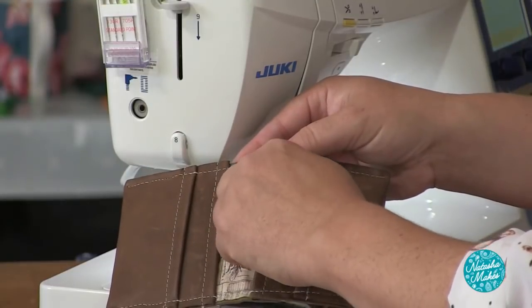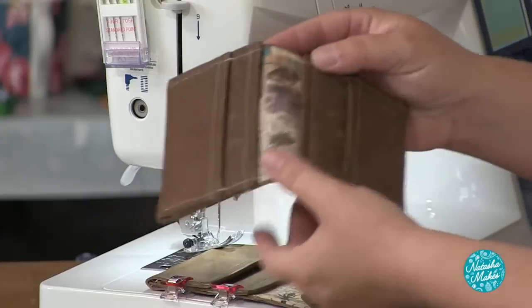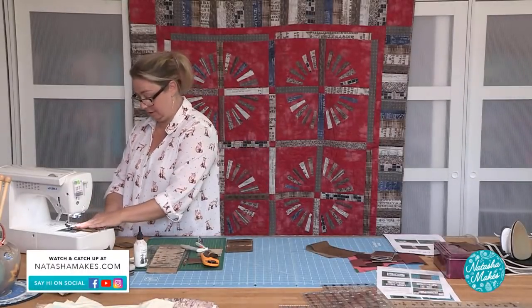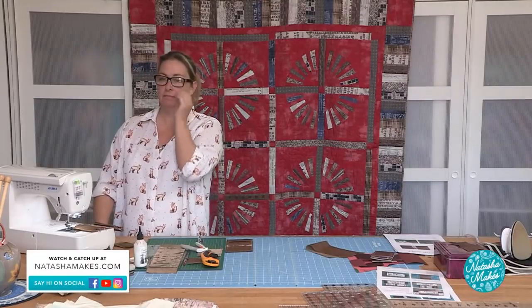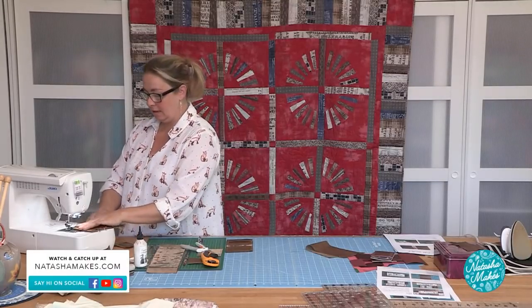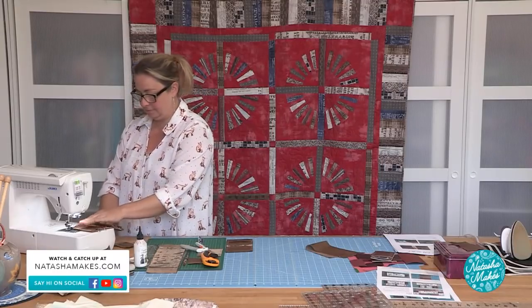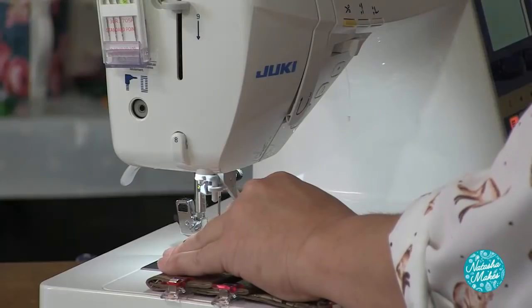That wasn't even using the proper polyester thread. So just if you want to reinforce it, do that. Do not use cotton for this, because if you want it to be durable, polyester is the way forward, because it's just going to be so much more durable. And cotton can shred sometimes.